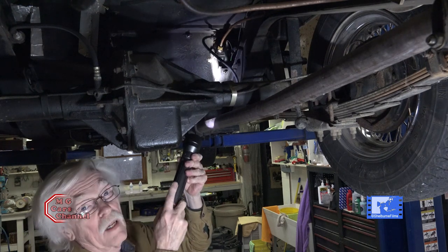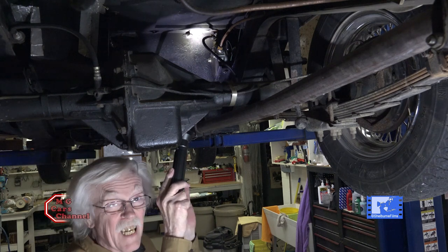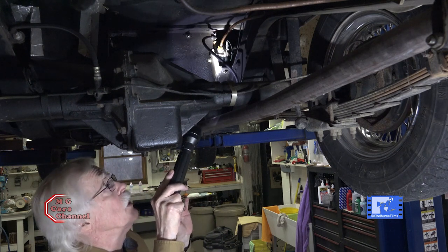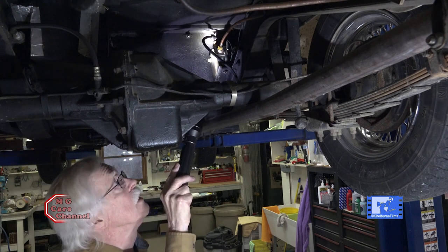This car has an electronic fuel pump. It looks the same, works the same, sounds the same, but doesn't have those pesky points. It's electronic.